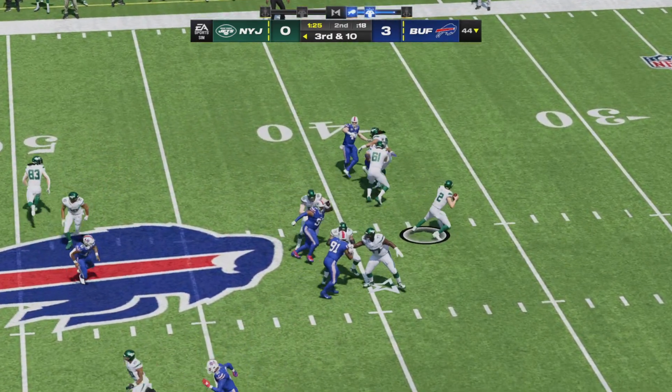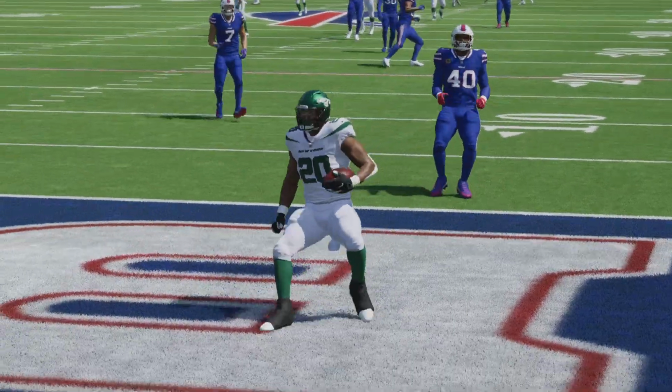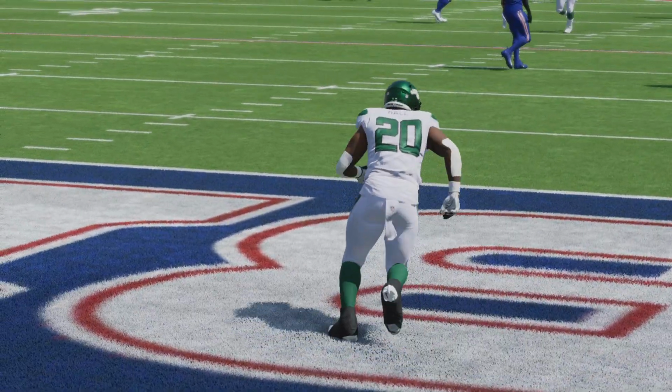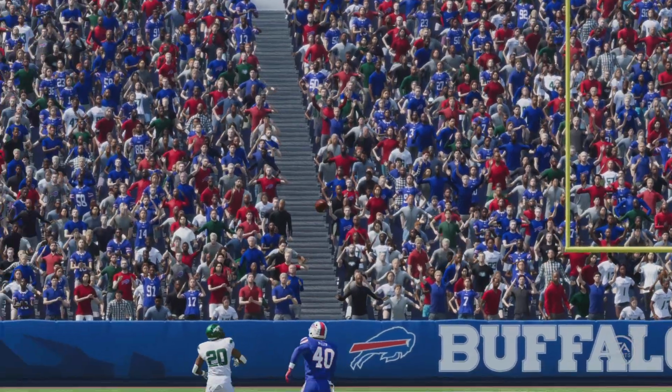Again, Wilson. It's caught inside the 25. And all the way in. Touchdown, New York. Breece Hall. 56 yards. And the Jets have taken the lead.